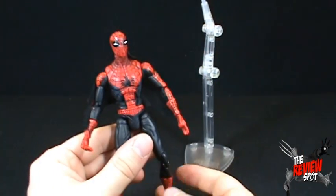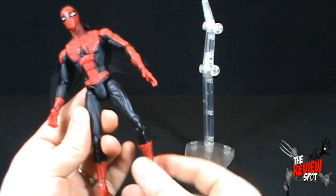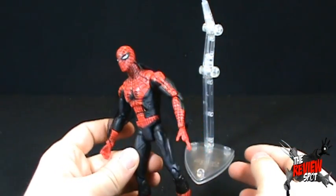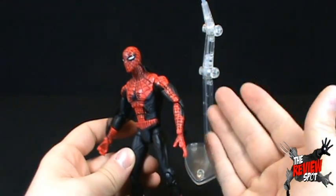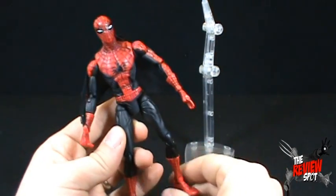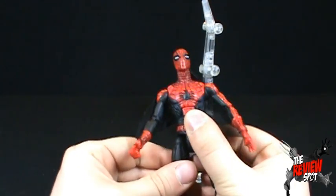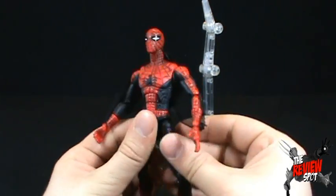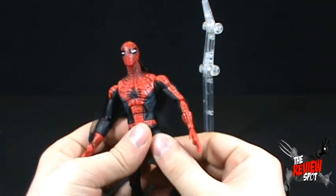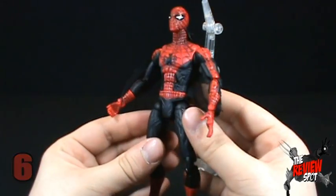I will tell you this, it's not my favorite Spider-Man, but I think for the fact it's a first appearance Spider-Man, I do like this figure quite a bit. It's got a very iconic, classic look to it. For that reason, again, not one of my favorite Spider-Mans, but a Spider-Man I do like quite a bit. For that reason, I'm going to give this Spider-Man a 6. I'm going to give him a 6.